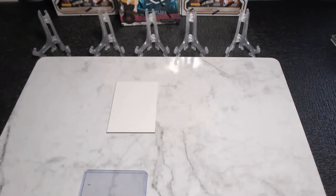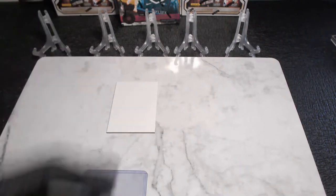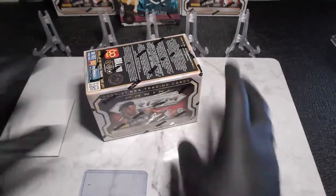Got lucky this week and was out of Walmart and managed to hit the Ultra Pro restock, which is kind of nice. Can't ever find any retail products here in the DFW area, but anytime I can get some top loaders, some penny sleeves, I will take them.